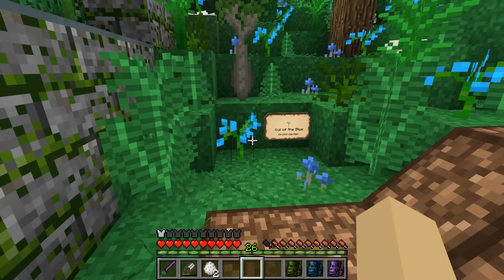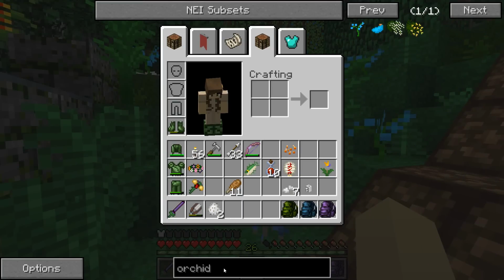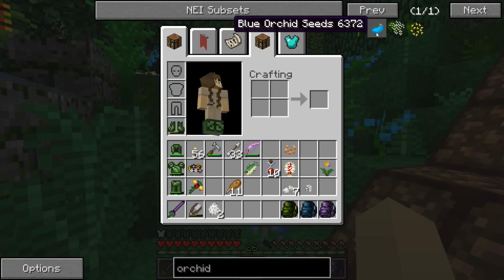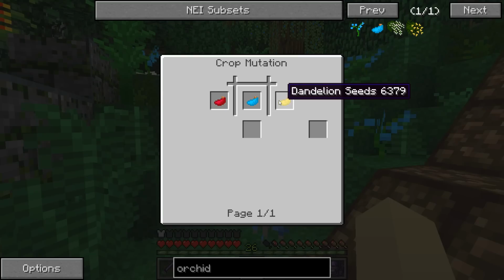And another interesting thing that happened while I was over here is I actually found out that there are orchid seeds that I can get because we have the agriculture mod installed. AgriCraft, I think it's called. We've got that installed and we can actually get orchid seeds and you can use them to try to get crop mutations and grow different things. I'm trying to figure out. So you need dandelion seeds and poppy seeds, and it's a crop mutation to get the blue orchid seeds. But we could actually have renewable sources of blue orchids by getting these seeds. So I don't know how we're going to pull that off.